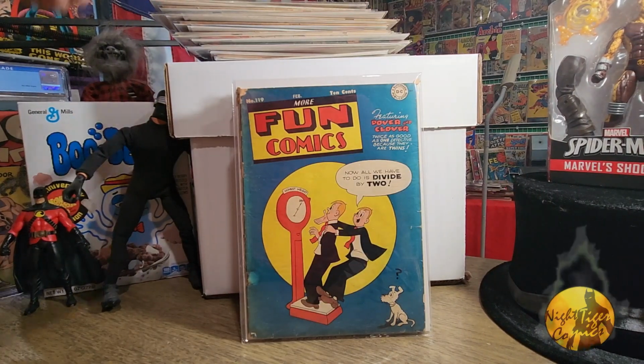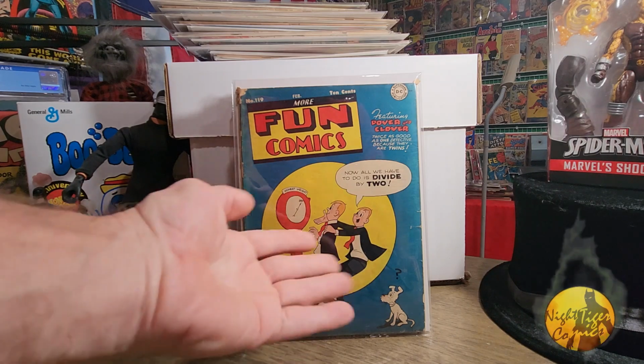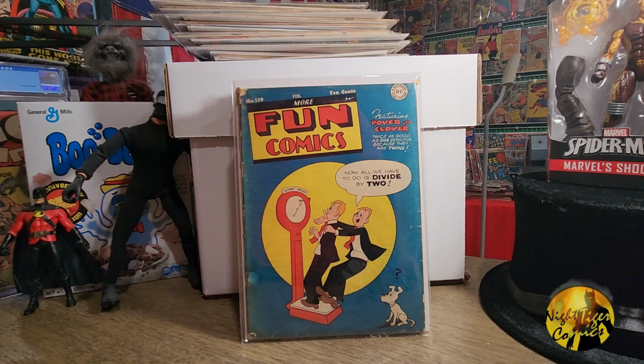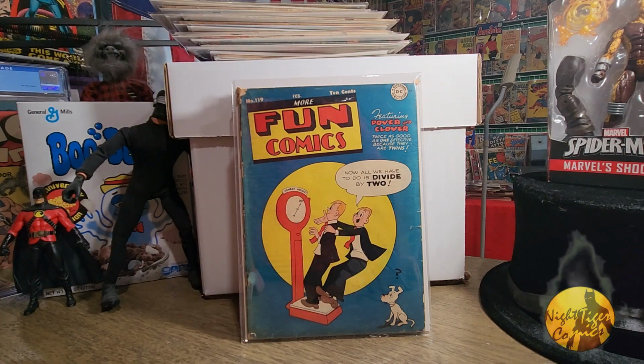And then we have some Fun Comics. Shout out to Charlton Comics 66. I believe this was sent to me by him. So number 119, February, I'm going to guess 49. There was the big trope in the Golden Age. They had a lot of covers, especially in the funny books, where they had them standing on the scale. And then for some reason it was more than it should be and there was a gag behind it.